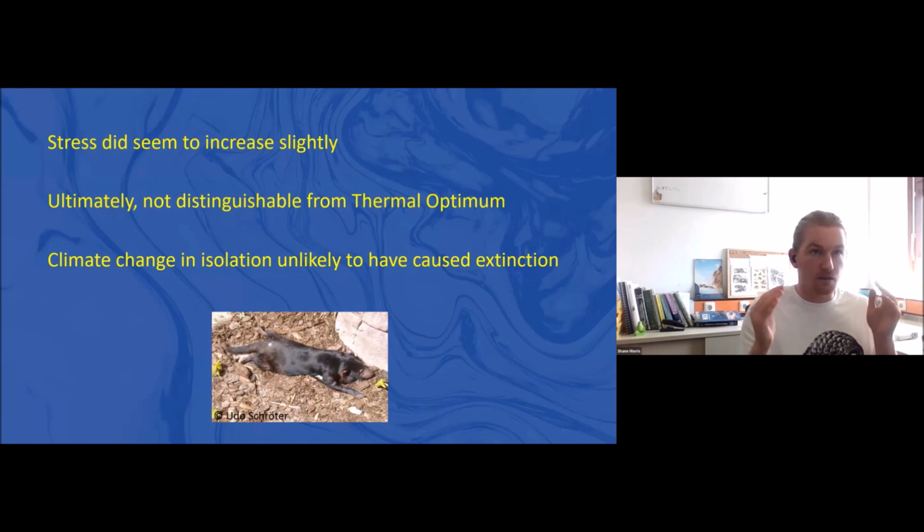And so we can't entirely rule out climate change as contributing to the extinction, as this increase could have been exacerbated by humans or by dingoes or whatever, but we can say that it alone wasn't the only reason.